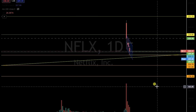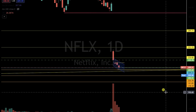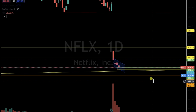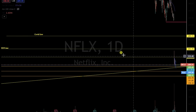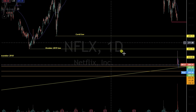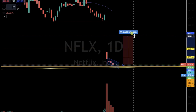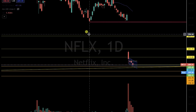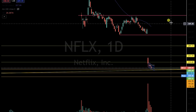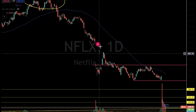We're slightly out of the money on Netflix, but ultimately I think Netflix can have a snapback if the markets get a bid. Even if they don't get a bid, I don't think Netflix is going to go much lower. I personally see Netflix snapping back to the COVID low here, so around the 289 level. And if that does happen, that would imply from current levels a 38% rally. So that's totally within the cards.